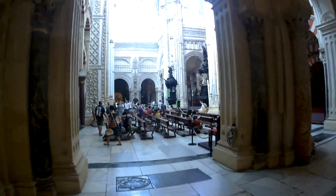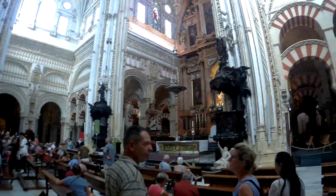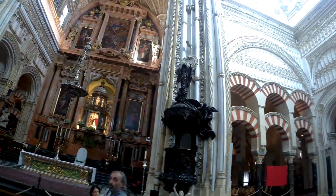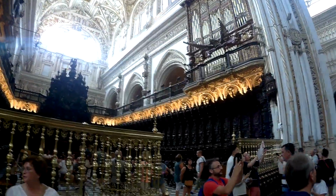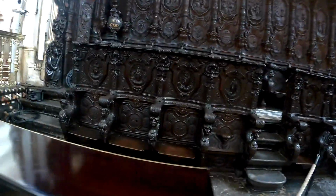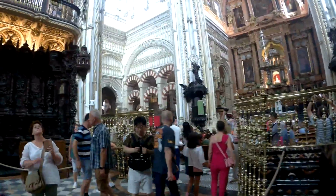During the 13th century, the mosque was converted into a cathedral under Ferdinand III. The mosque would have been part of the Caliphate of Cordoba. It took 200 years to build this cathedral. That's commitment, a couple of generations. During the Christian reign, Spain was united under a Catholic monarchy, which would have ended centuries of Islamic rule.